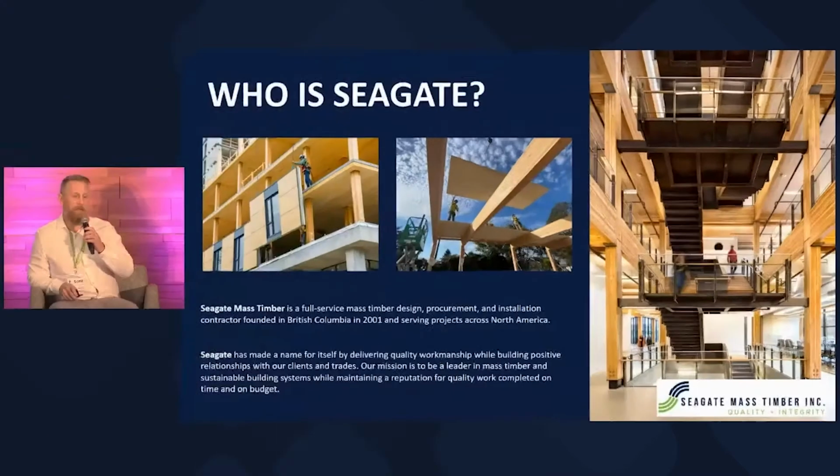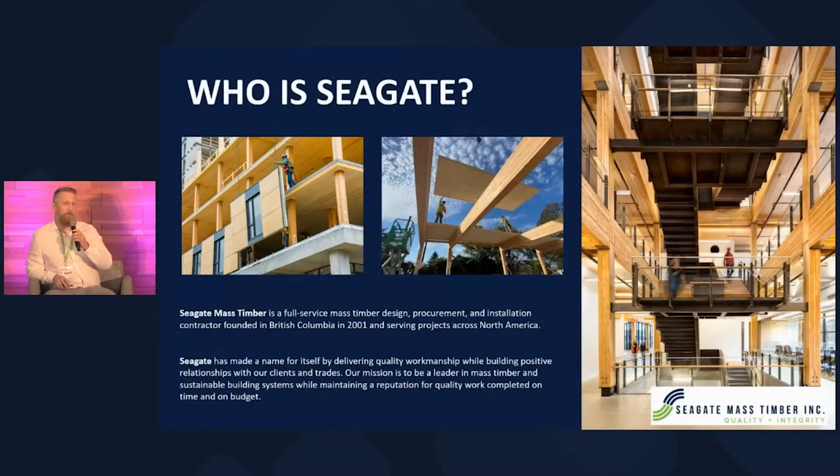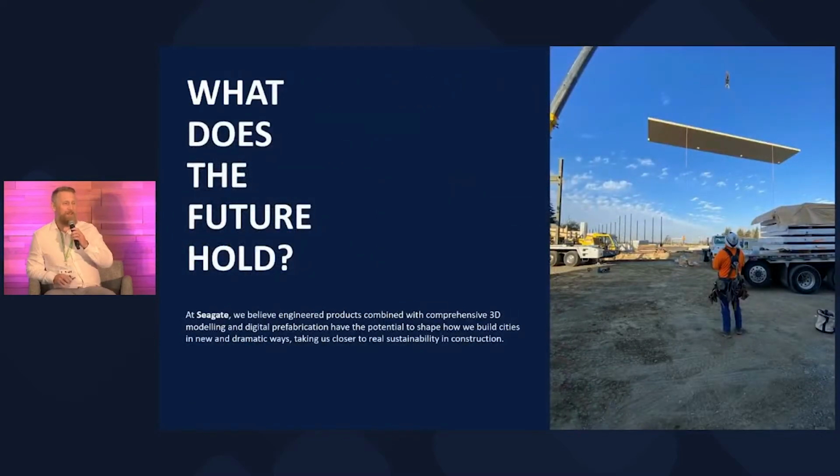Seagate has grown along with the industry, and right now we're executing projects all over North America, and on every single one we're learning something new. I was really excited to be invited here today simply because of what we think the future holds. We think that there is only so much you can do on the site to improve efficiency. You can only work things so fast. You can only have so many people crammed into a tight area. We really think that efficiency is going to come from the other end of the spectrum here through advancing the prefabrication and manufacturing and designing in a way that we can assemble things fast and efficiently on site. And as a couple other people have already said, create less of an impact in the field.